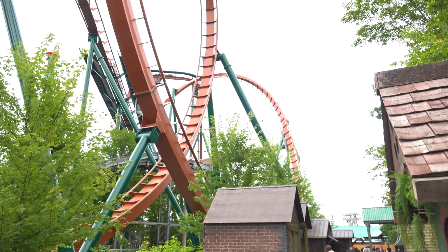But until then, today we have Oktoberfest, so I am definitely going to be enjoying at least some food from the event, and maybe something else. We'll see. But looking forward to having a great day here at Canada's Wonderland.